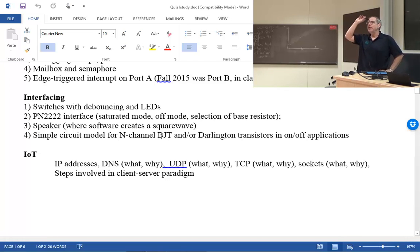I don't want you to use a... Does anybody know how to debounce a switch with a capacitor? Yeah, don't do that in this class. I promise you I'll take off for it. You can, but I'll take off for it. And why am I going to take off for it? It's expensive. Takes up space.